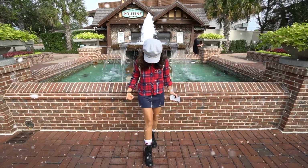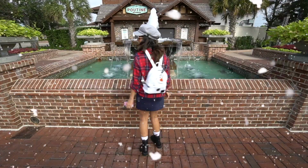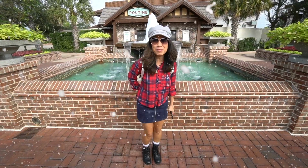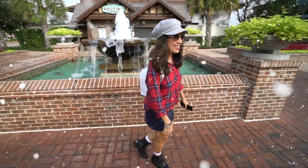And as you can see, I'm already prepared. My boots, and look what I got. Olaf is coming with me. I got him at the Contemporary Resort. They already had the Christmas stuff yesterday during Halloween. Let's go.